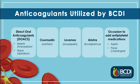And then occasionally we'll add antiplatelet medications such as aspirin and Plavix. Plavix, the other name for that, is clopidogrel. So sometimes we'll add those in addition to the blood thinners if a person's had a clot on a blood thinner, or sometimes they end up with them if they've had arterial clots, so clots in their arteries.